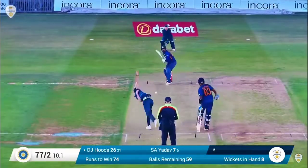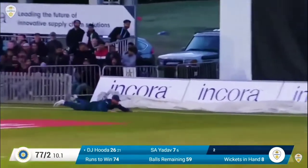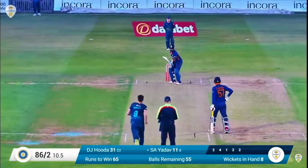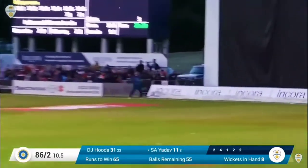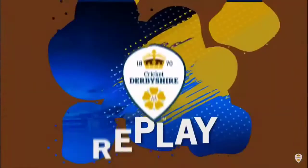Scrimshaw in bowling to Hooda, who edges this one down to third man, and it's not stopped by either the wicketkeeper or Mark Watt, and it goes for 4. 30 off 19. And Scrimshaw is in and bowls. That one is uppercut for 6. That's a terrific shot, all the way in front of us for 6.